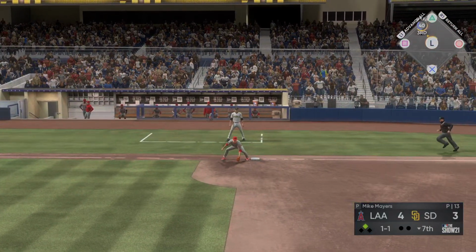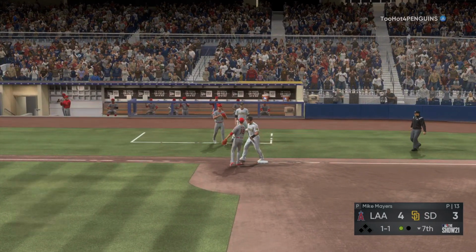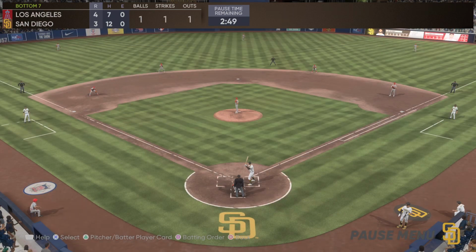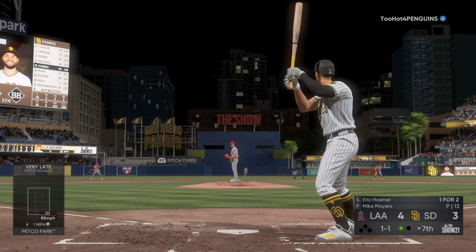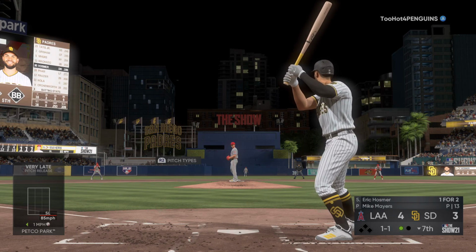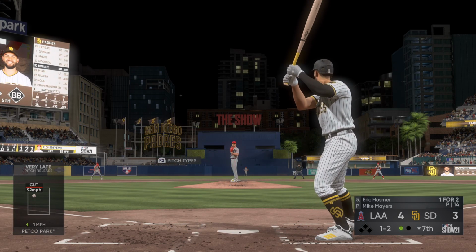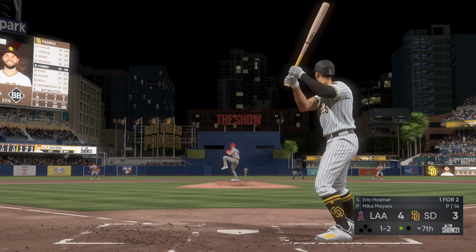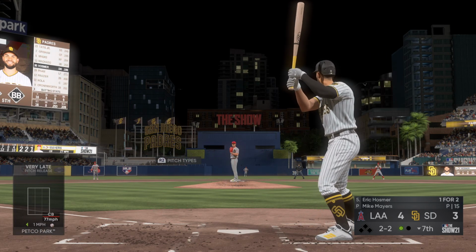They've got him hung up out there between second and third. And they got him. Boy, he was running like a turtle there. We're in the 7th inning now of a 4-3 ball game. One and one coming now to Hosmer. And it's 1-2. And he'll lay off the curveball that's in the dirt that time, and it's back to even now at 2-2.